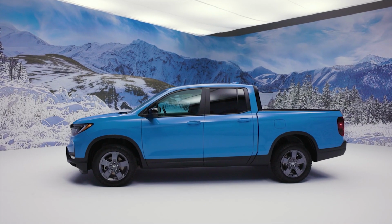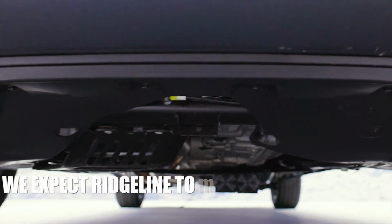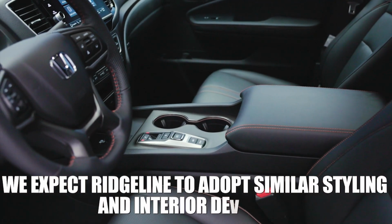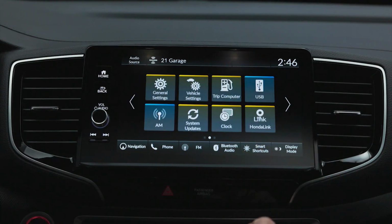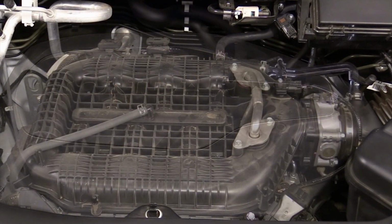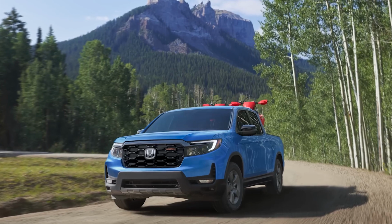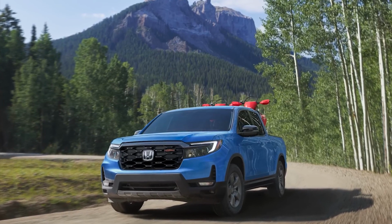Just like before, the new generation will be based on the Pilot, which has just been redesigned. We expect the Ridgeline to adopt similar styling and interior design, along with the latest tech and convenience features. One of the things that's still unclear is the powertrain. Most likely, the new model will also be relying on the good old V6 with the same upgrades we saw on the 3-row SUV sibling recently. This means a slight power increase and the adoption of a new 10-speed automatic.